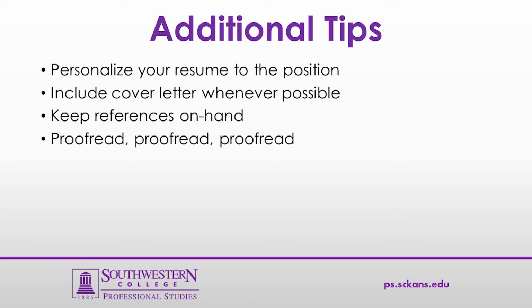I cannot stress enough the importance of proofreading multiple times to make sure your resume is the best reflection of you that it can be. Even simple mistakes can communicate a lack of effort or a lack of attention to detail and cause a hiring manager to pass over your resume. Before you finish your final draft, ask a colleague or a family member to look it over one more time.